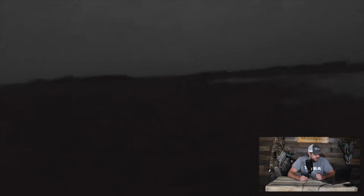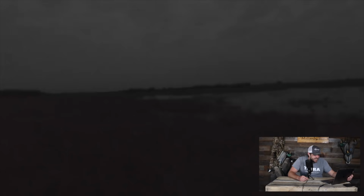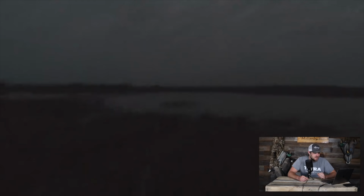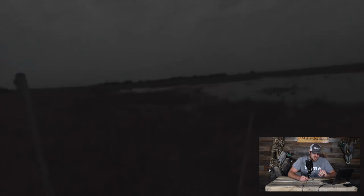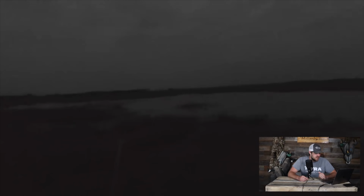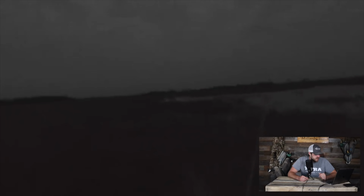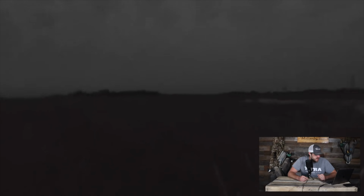Got one on the right. Gosh, it's kind of hard to see. On the left. It's a dark one. Those clouds make a difference in the morning when you're filming, when the sun's first kind of peeking up. First light, if it's cloudy, it's really dark and hard to see, especially on a camera. See him on the left now? Right here on the left. This is some fast action. He's out swinging now on the right.